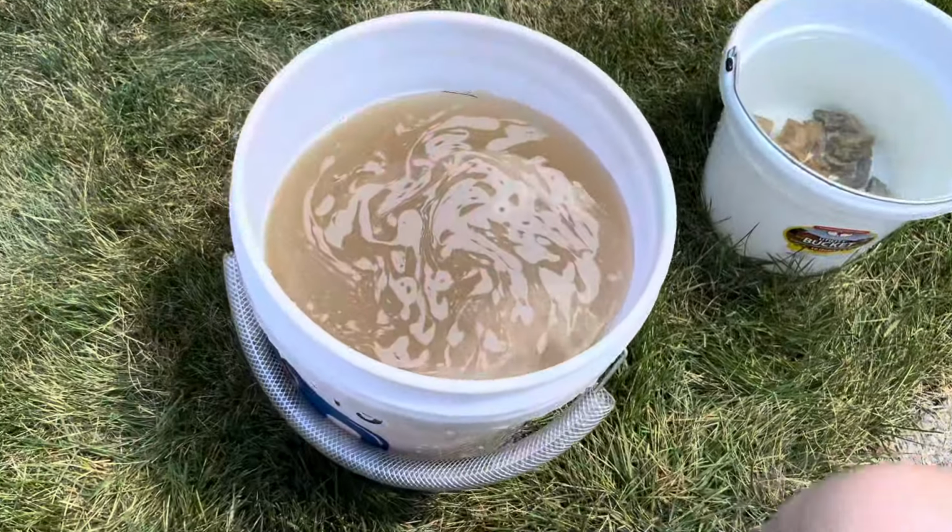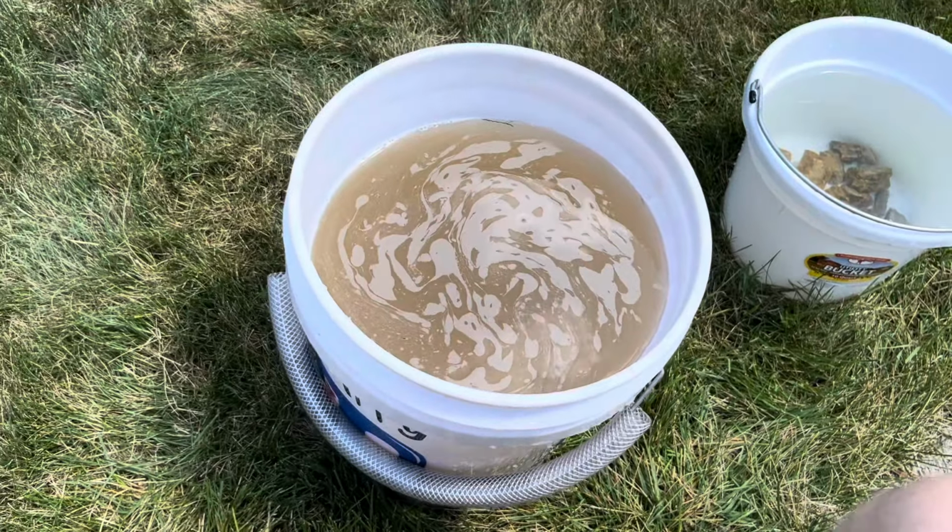All right, step 1 of the cleaning phase. I just have them in a bucket of soapy water here. They've been sitting for about a day.